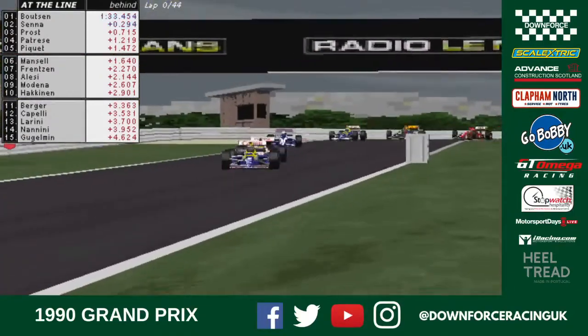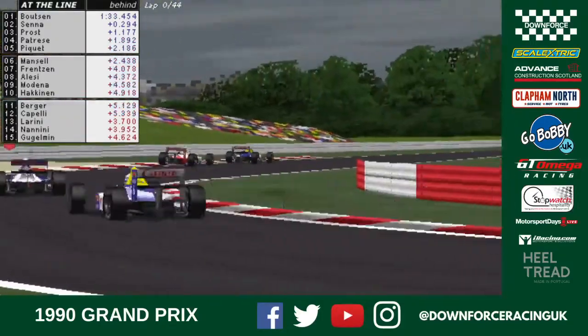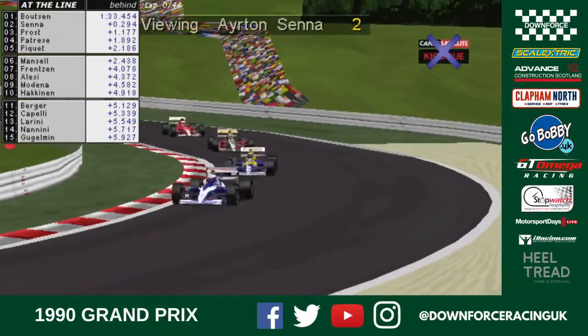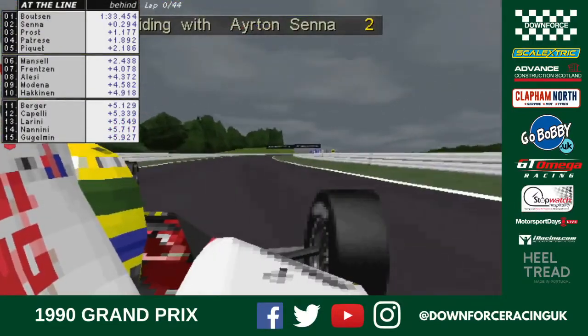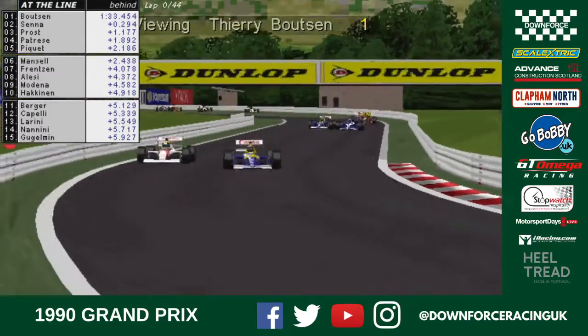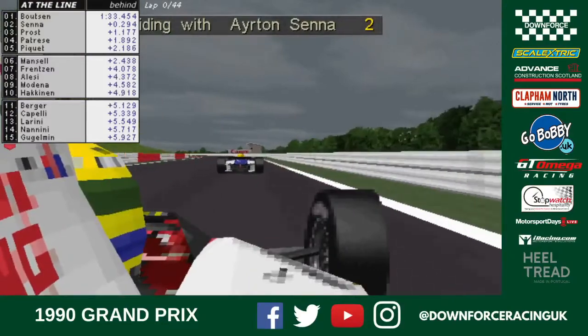He won at Silverstone and he won at Hockenheim, of course. So here is Thierry Boutsen trying to shake off the attentions of Ayrton Senna, but Senna really wants this move to happen. Here comes the McLaren. Having a look, Boutsen's going to be side by side with the McLaren. Senna trying to draw level with Thierry Boutsen's car, but he has to hang back in the final reckoning.